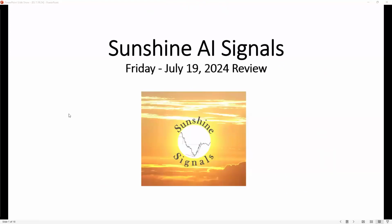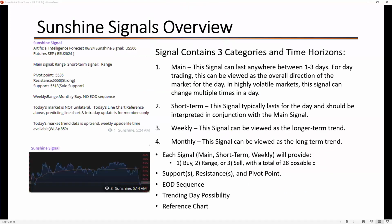As a brief overview, you may recall that Sunshine Signals provides 3 to 4 signals daily: the main signal, the short-term signal, the weekly signal, and the monthly signal. Each signal will show a buy, range, or sell.